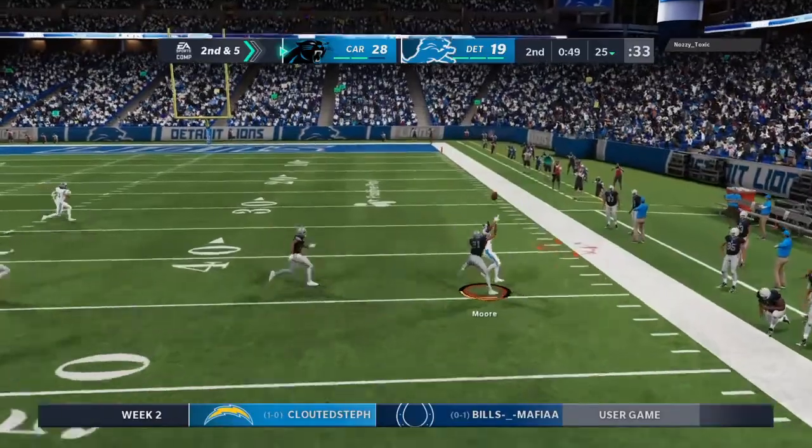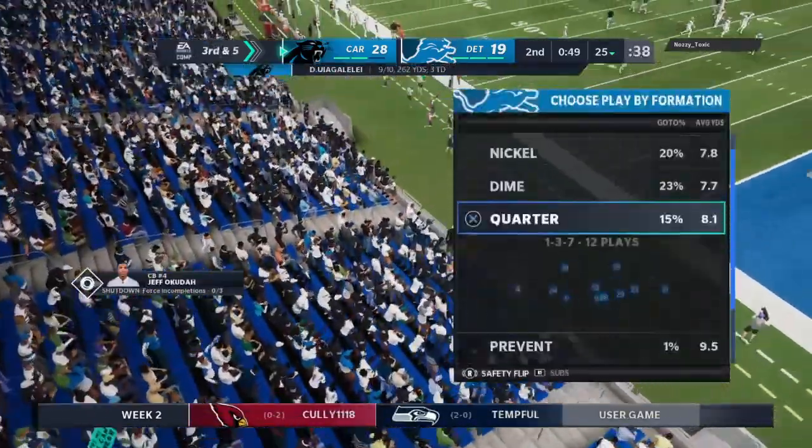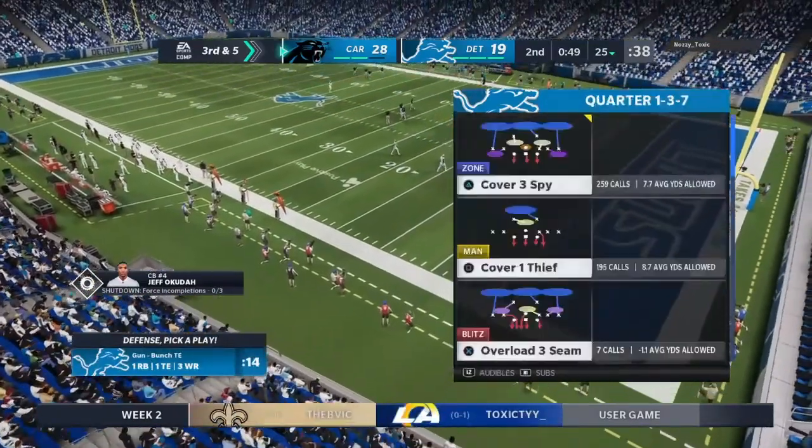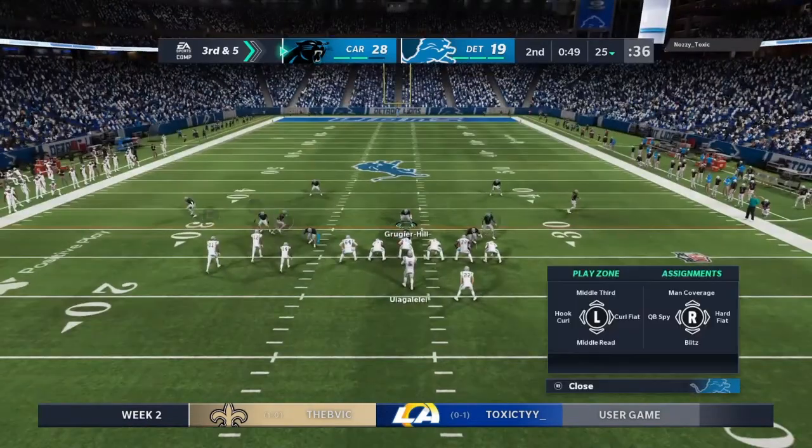He's going to look deep for more. And that's going to be incomplete. Good effort there, trying to take a shot, but it's 3rd down. This secondary has been roasted in this first half. Are they going to measure revenge there?